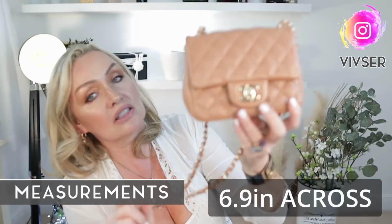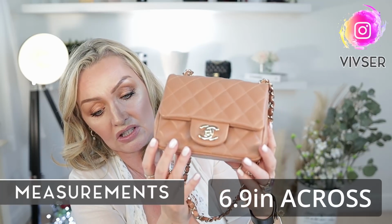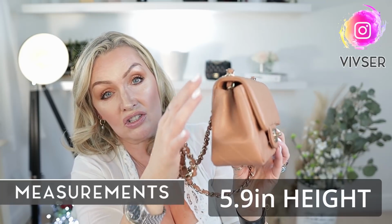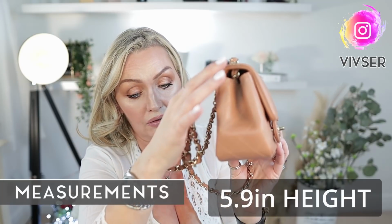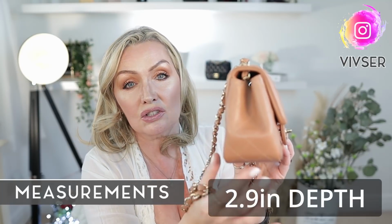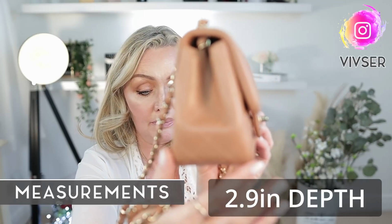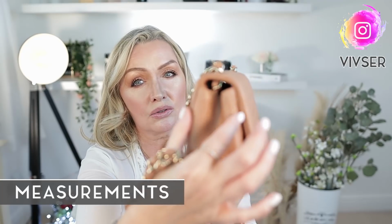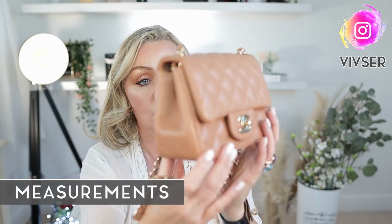So the measurements on the square then, just for the difference, it's 6.9 inches across, it's 5.9 inches in height, so it's taller than the rectangle, and then it's 2.9 inches in depth. So this one's nearly 3, it's quite wide, and as you see then it goes narrower at the top. So it is taller and deeper than the rectangle. The capacity of them is quite similar, but we are now going to see exactly how similar or how different they really are.